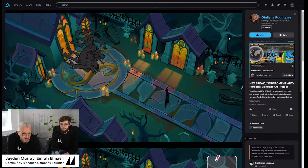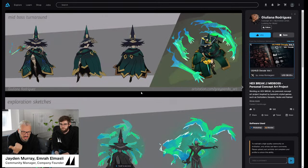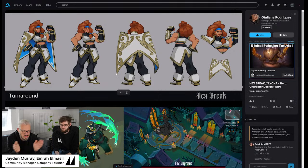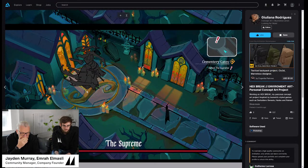So first of all, I would put the main character in as the first one. If I'm clicking through a project which is separated in four parts, I want to see the hero one first, and then the supporting characters, boss, whatever. Then the environment. So that's fine. That's a little detail.